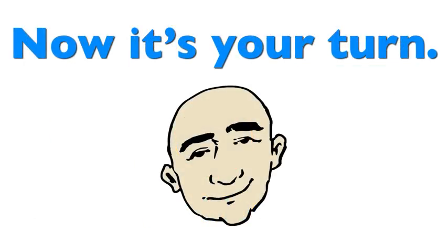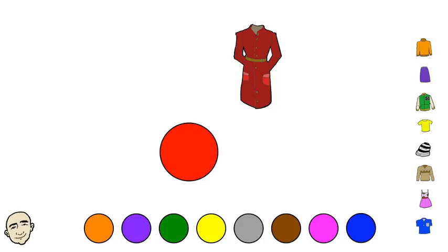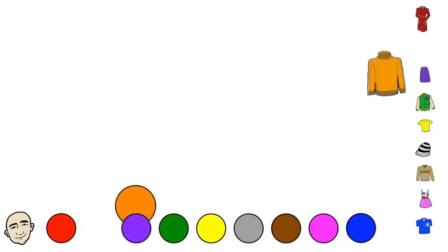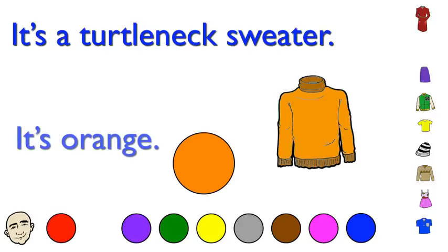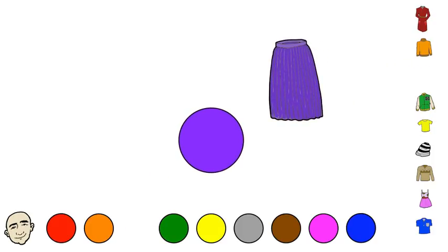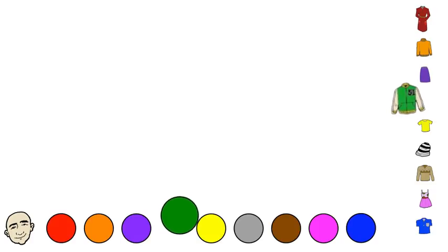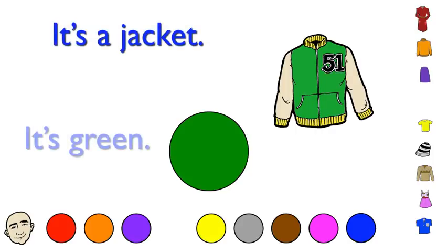Okay, now it's your turn. It's a coat. It's red. It's a turtleneck sweater. It's orange. It's a skirt. It's purple. It's a jacket. It's green.